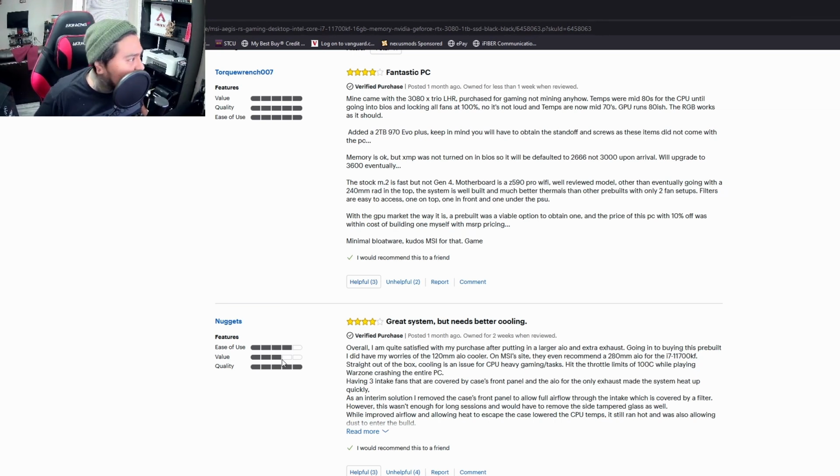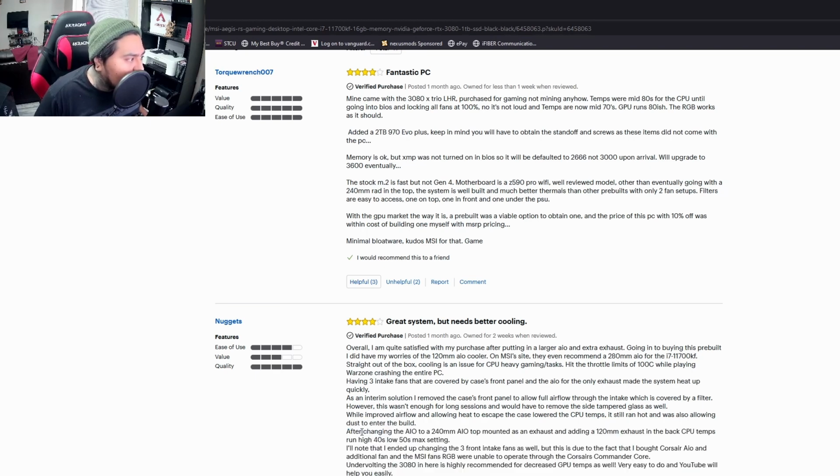Broke 2 Xboxes. Okay, going back to what I was saying, having 3 intake fans, nope, I read that. As an interim solution, I removed the case's front panel to allow full airflow through the intake, which is covered by a filter. Yep. However, this wasn't enough for long sessions and I would have to remove the side tempered glass as well. While improving airflow and allowing heat to escape, the open case lowered the CPU temps. It still ran hot, while allowing dust to enter the build. Yep, you don't want that.